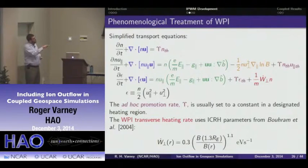And then this orange term here is the mirror force lifting. And then in the energy equation, this term here is transverse heating due to wave-particle interactions. So I need some mechanism for getting particles into this non-thermal population. And so what I've done is I've introduced what I call an ad hoc promotion rate. So it's a quantity in per second.